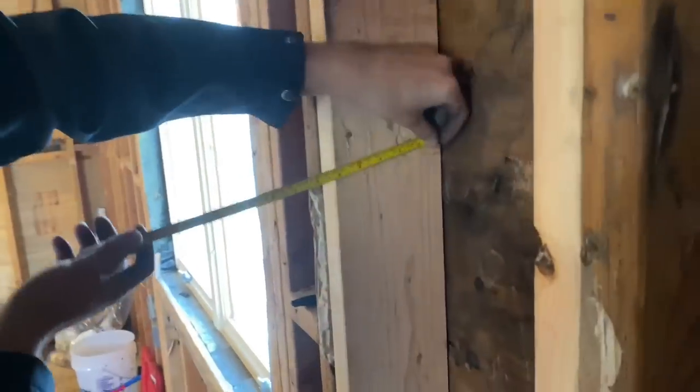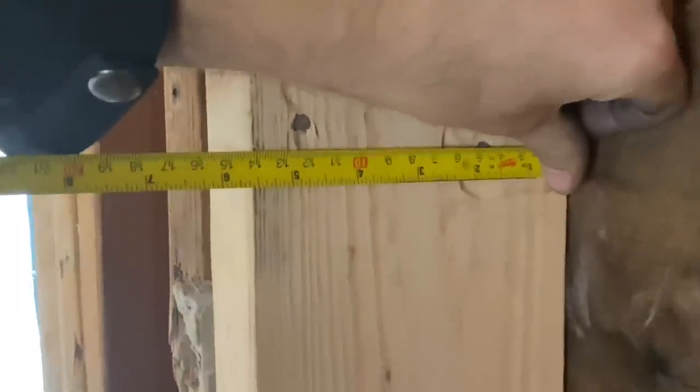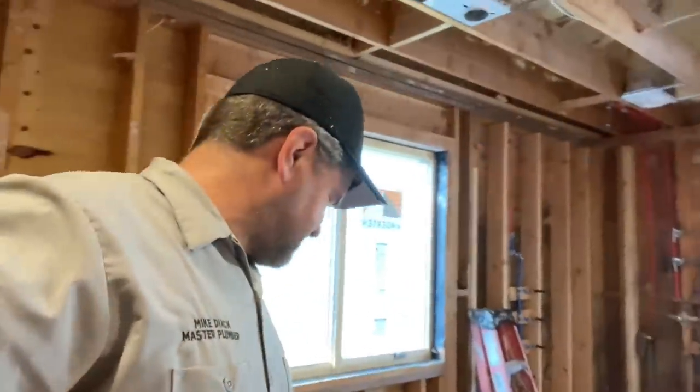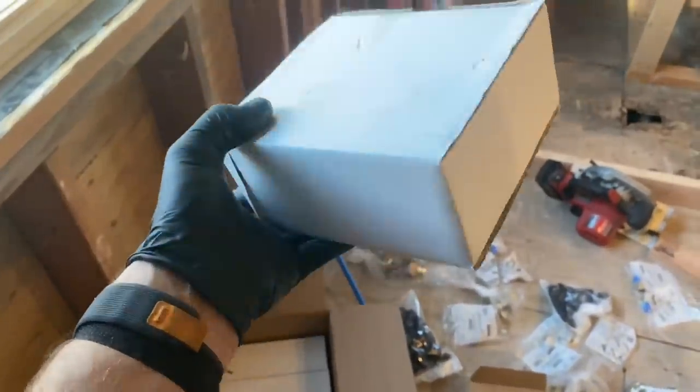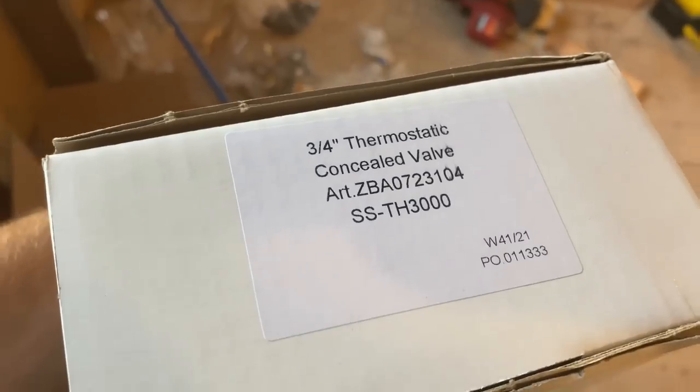What is this? 2x6. See? 5.5? It's 2x6. All right, before I cut off the water to the mansion, let's take a look at, quote unquote, what the designer ordered for the homeowner. So here's the box. Generic, no marking. 3/4 thermostatic concealed valve.